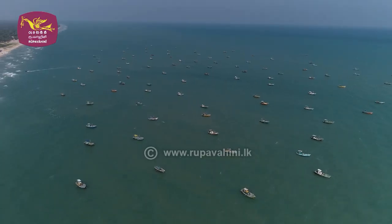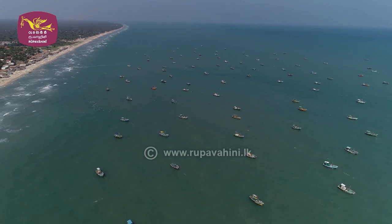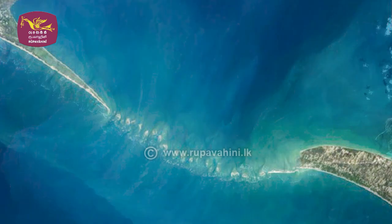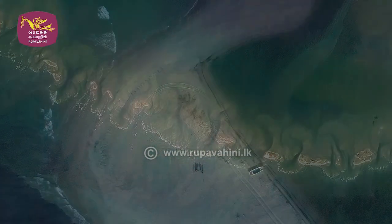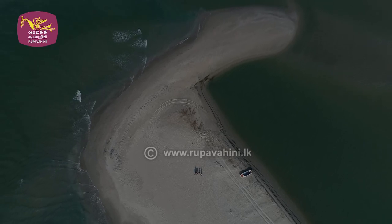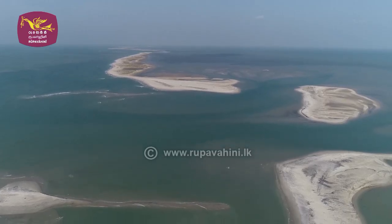Mannar is very rich for shellfish, fish, and large fish fishery. Along the Rama's Bridge, about 18 islands are located. Of that, 9 belong to Sri Lanka, and the rest of the 9 belong to India. Those islands are sandy, and we call them dancing islands because they move slowly every year with the movement of the oceanic currents and wind.